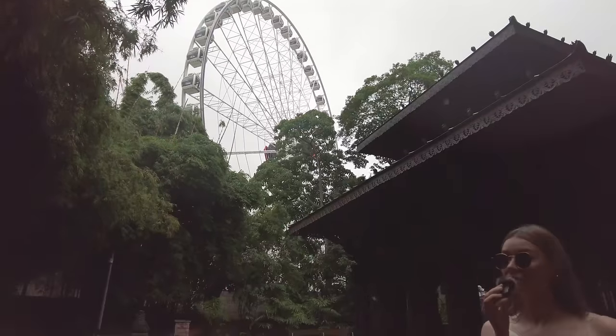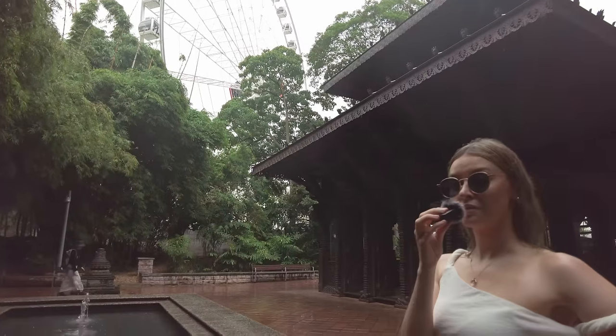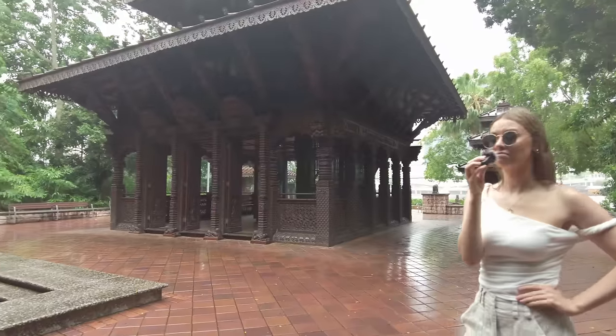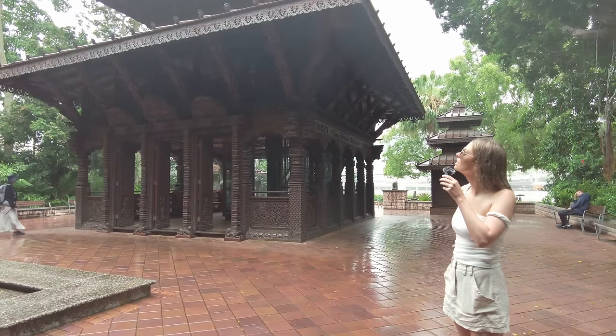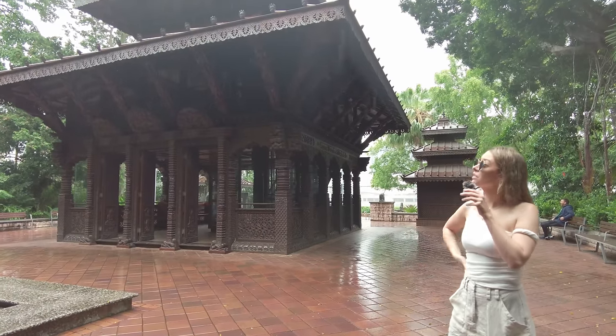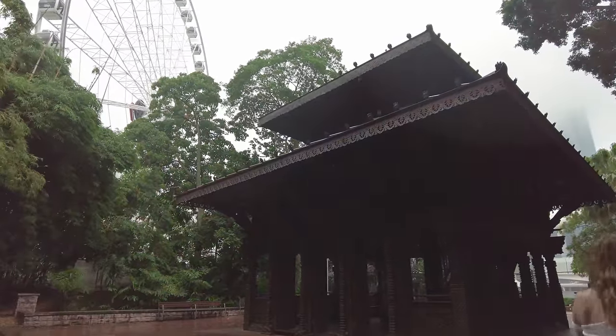I have been on this before, actually, with my family, and I do have photos to prove it. I wonder where they are. I haven't seen them. Yeah, it was quite an experience. If you're in Brisbane, check out the Brisbane Eye. It's a must-do. 5 stars.